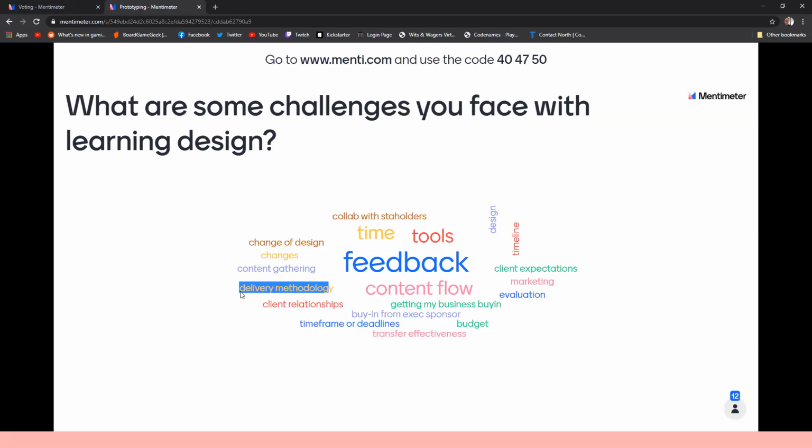We have delivery methodology. And that's, I mean, it's what's happened in learning design, very similar to software development, is long processes. Now we don't have that luxury. Things have to be built quickly, and how do we do it and still keep quality standards? Transfer effectiveness, would that be moving from the team into the client space, and how do you make sure that's as smooth as possible?